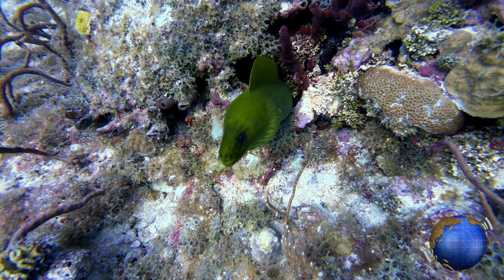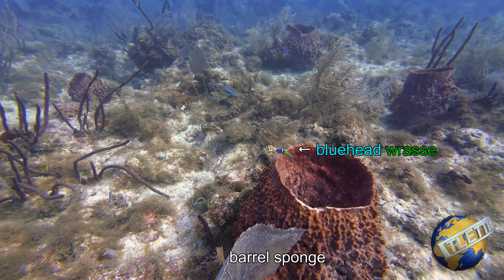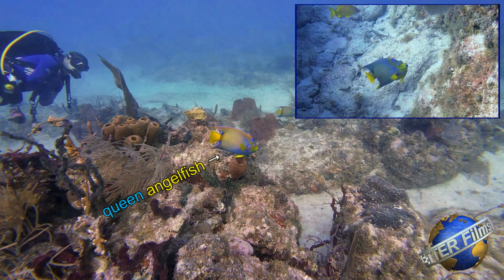The huge barrel sponges filter water and provide home for creatures such as fish and lobster. However, they take space that baby corals need to grow. The beautiful angelfish primarily eat sponges, which helps prevent the overgrowth of reef-building corals by faster-growing sponge species.